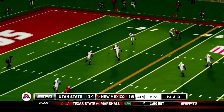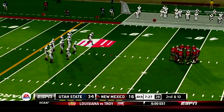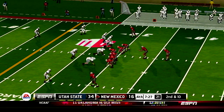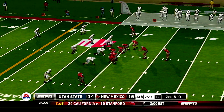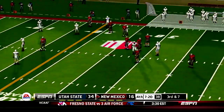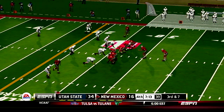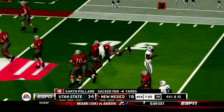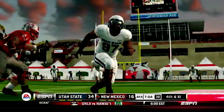Quick shot to the open receiver, and he can't hang on to the ball. Second and 10. Ball on the 29-yard line. Scrambling around, decides to slide. He's on the run, and they got him. He just blew past the blockers and dragged the quarterback down. Boy, excellent play by the defense here. A few extra seconds, and those receivers might have been open.